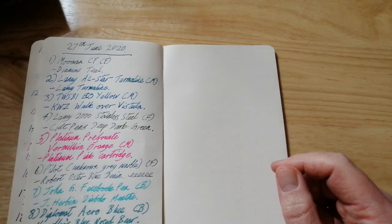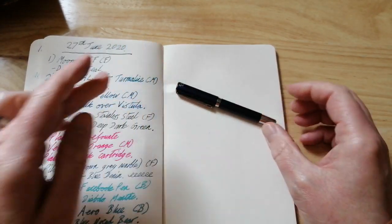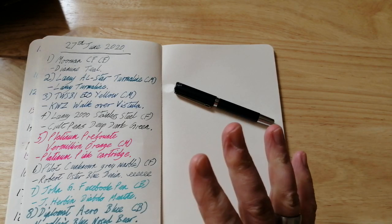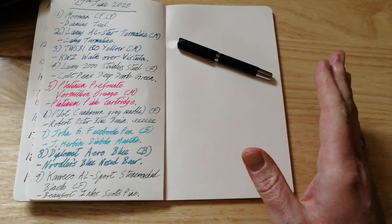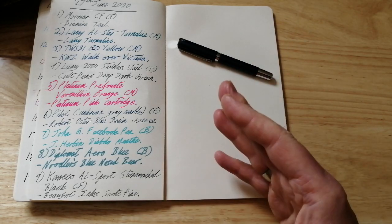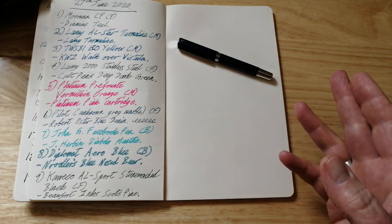Right, next pen. This little thing. Now, I did review this fairly recently. This is the Cult Pens Mini fountain pen, and it's made by Kaweco. So I would say, you know, the All Sport is a better pen. Cult Pens went to Kaweco and said, can you make us a metal pocket fountain pen that ticks these boxes? And that's exactly what they did.